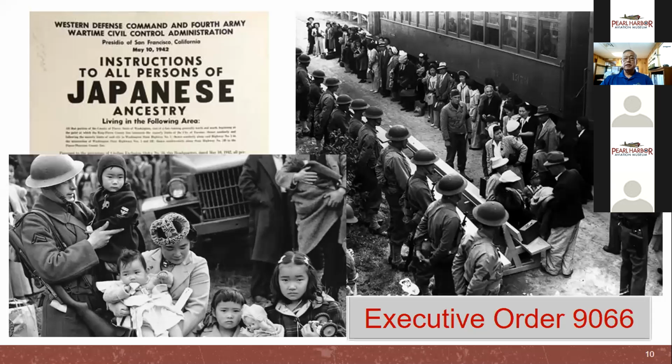On February 19th, 1942, President Roosevelt signed Executive Order 9066. Under the terms of this order, some 120,000 people of Japanese descent living in the United States were removed from their homes and placed in internment camps. The U.S. government justified this action by claiming that there was a danger of those of Japanese descent spying for the enemy.